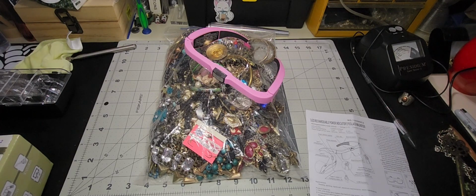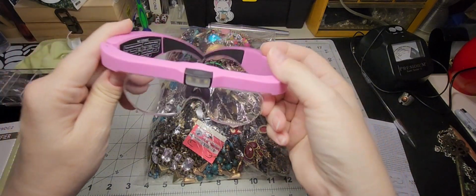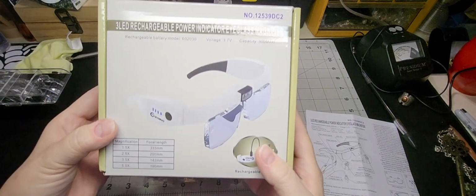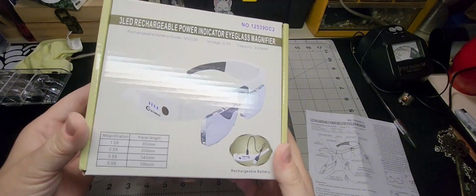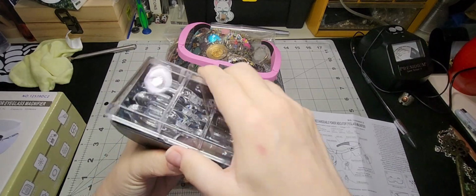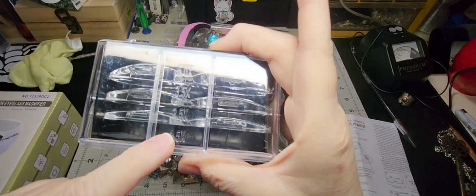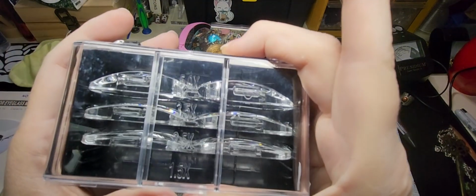Now, something that I did buy also is these little gems. Apparently my eyesight is not as good as it used to be on the up close stuff. So I bought this off of Amazon, and it comes with a little carrying case in which you can get anywhere from 1.5, 2.5, 3.5, up to 5 times the magnification.